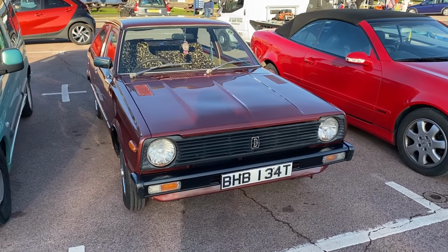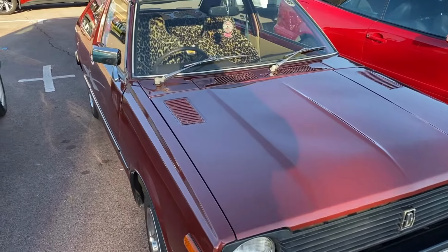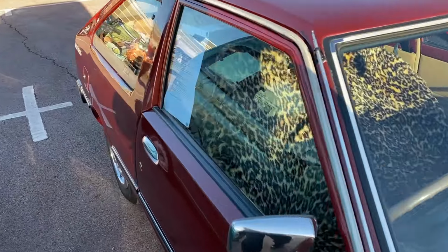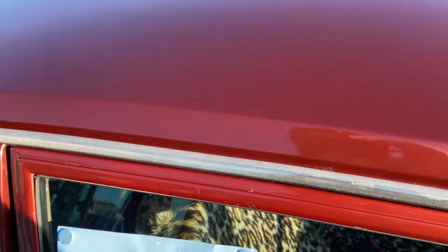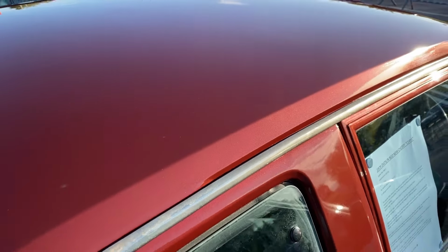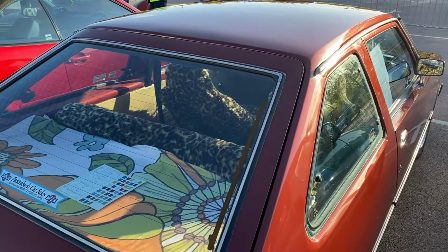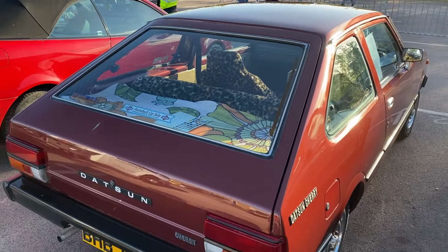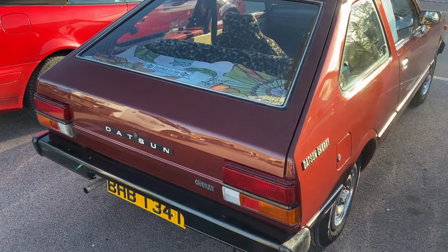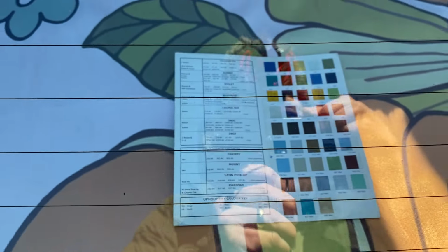Wow, this is a rare beast, isn't it? It's a Datsun Cherry from 1979, from the days before they were branded Nissan. It's an absolute beauty. It's called Keris apparently, 988cc engine, and it proudly says 0 to 60 in 18.6 seconds. So it's got even the original dealer sticker in the back window. Good Lord. And an original colour chart. Let's see if we can identify what colour this is. No, maybe not. Maybe need a bit of help with that one.